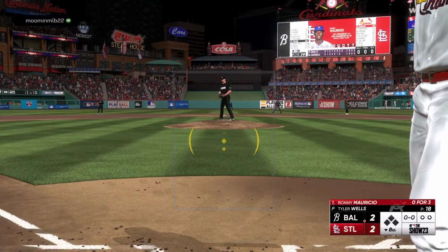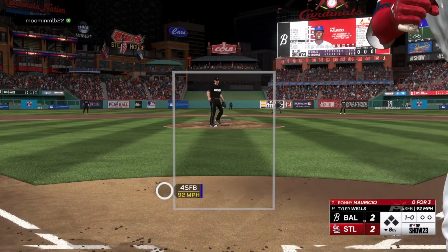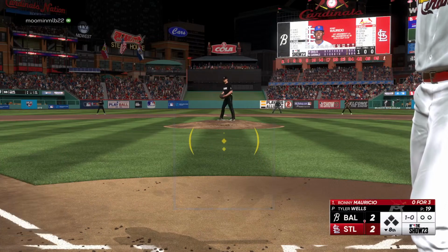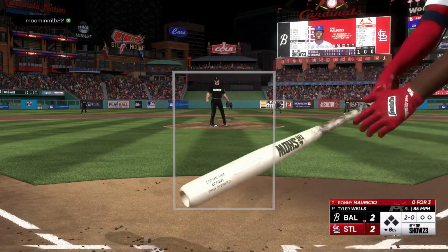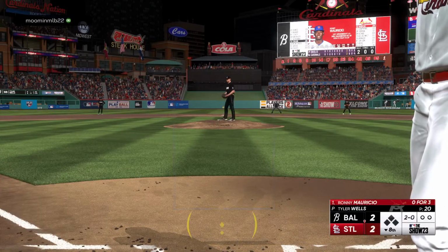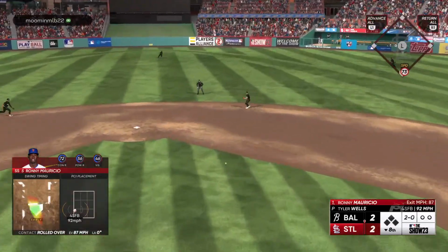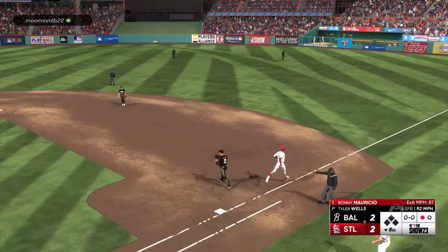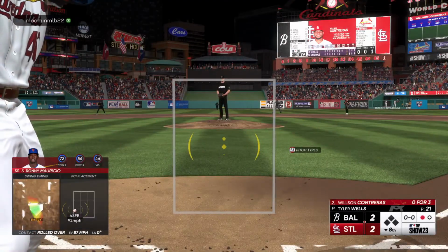Stepping in is the switch hitting shortstop, Ronnie Mauricio. First pitch, and he just misses. And downstairs. No strikes. 2-0. Bounce to the right. Frazier in plenty of time to first, and that's 1 away as the leadoff man is out in the 8th.